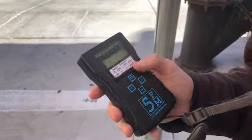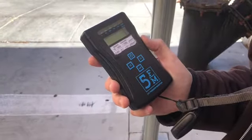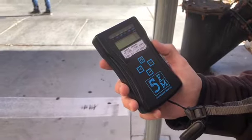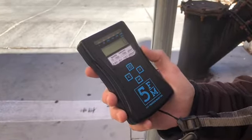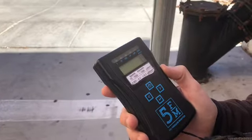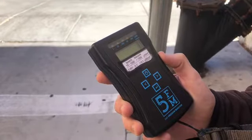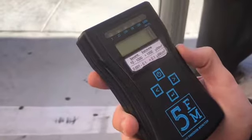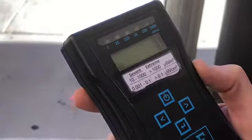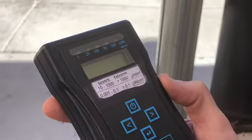All right, so this is the meter we're going to be using to measure the microwave radiation coming from the cell phone tower. We're on downtown Prescott at Cortez Street, about halfway up the street. So this meter measures microwave radiation from 40 megahertz to 10 gigahertz, and the units we're going to be looking at are in microwatts per meter squared. That basically means how much energy in a square meter, which is about 3 feet by 3 feet of space.